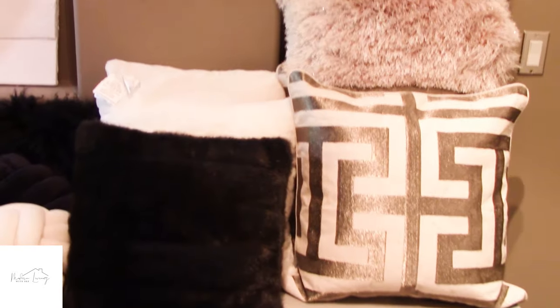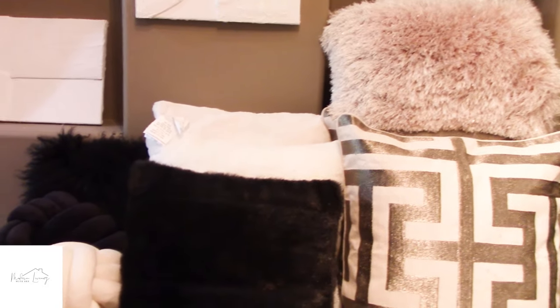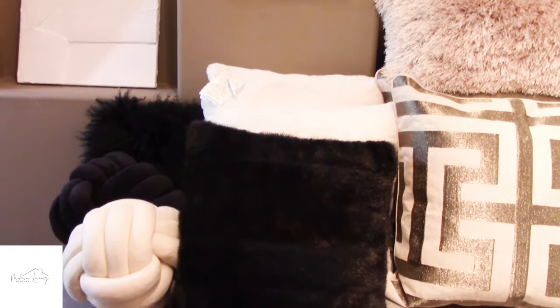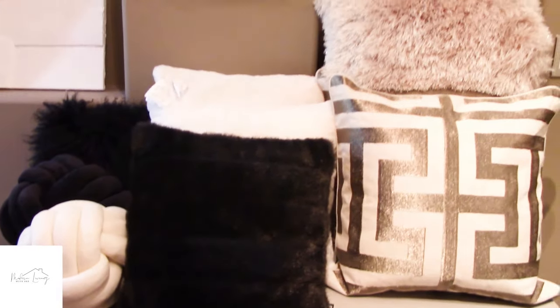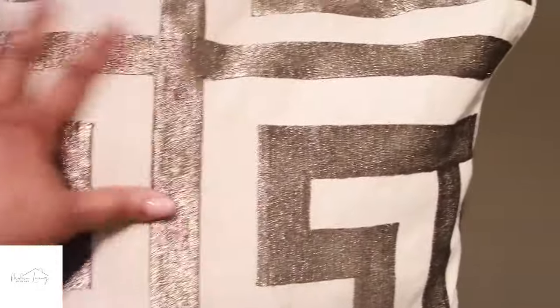Okay, ladies and gents, here are the pillows that we will be storing on the top shelf in the coat closet, and then work our way down. So we have this beautiful shaggy fall pillow. I have 2 of those. I have this gorgeous Z Gallery pillow that I purchased some time ago. Love this platinum color, platinum and linen tan. That's a beautiful fall pillow.